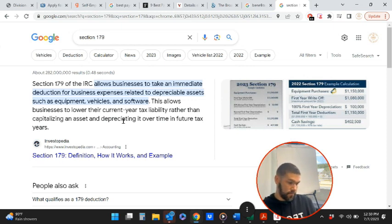So this is another really cool thing, because in addition to this, you're going to want to have the insurance and the LLC as well as a liability shield, so that if you do get into a fender bender, they are suing the LLC's insurance policy and not you as an individual.